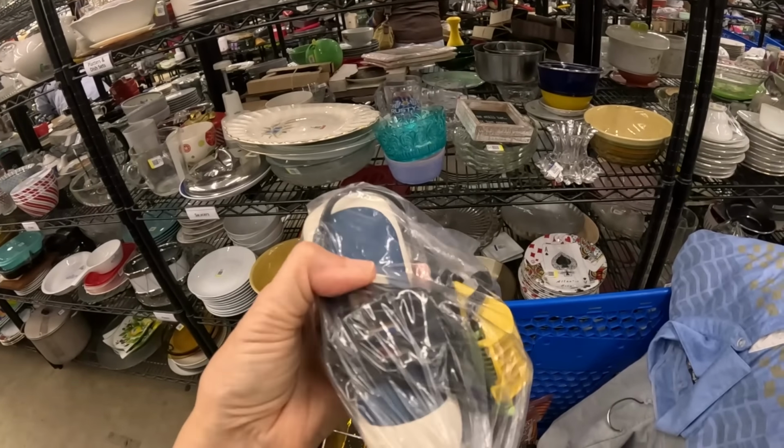Well, these are fun. Is that an ice cream dish? TJ Maxx, $7.99. That must have been $7.99. Not each one. No, it must have been a collection. All right, lots of plates, platters.